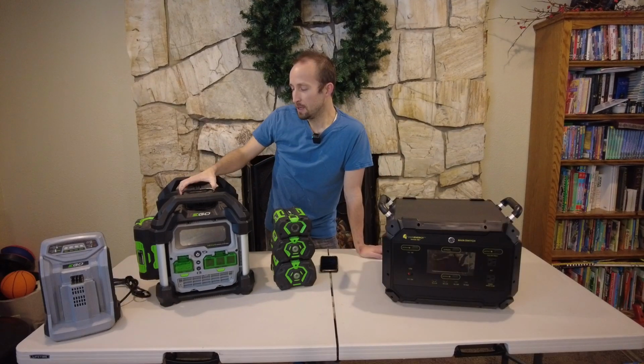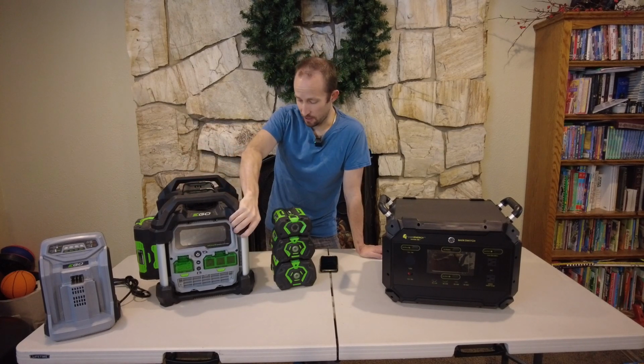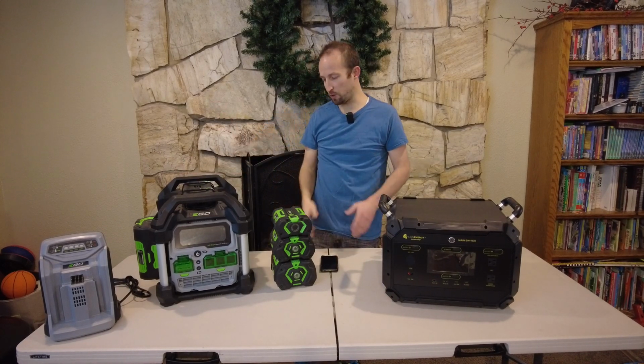But other than that, I think it's built well. It seems like it's durable and high quality. I think Ego puts out pretty good equipment. However, more recently, I think they've gone downhill a little bit. I've seen several reviews on their batteries as of lately, and they don't seem to hold up near as long as their older batteries. So for what it's worth, that's what I've heard.